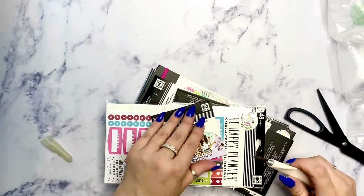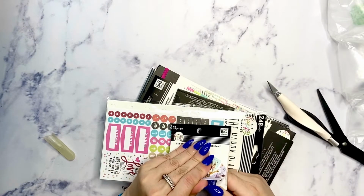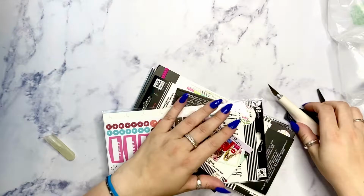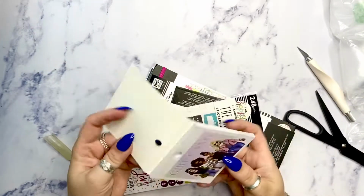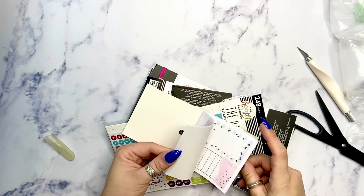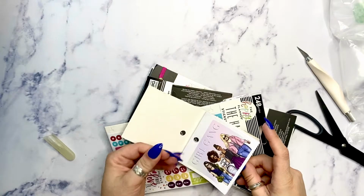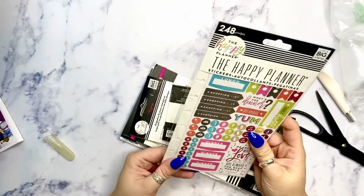So from what I believe, the Rang tiny sticker pad was $3.99 from what I remember, or $2.99, I'm not sure. But it was on sale, and I don't have this one, and I really love it. I love Rang, as you guys know. I plan with it quite often.